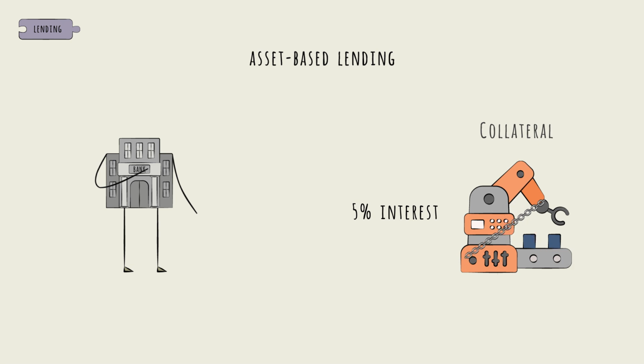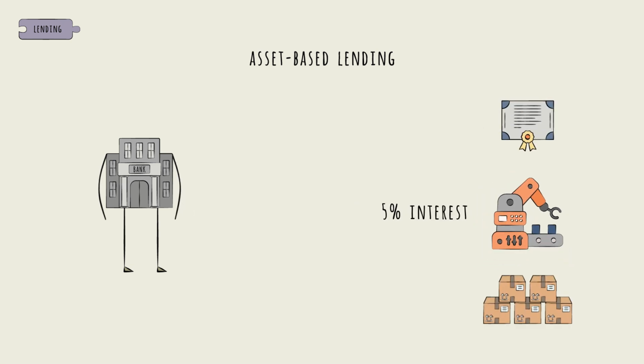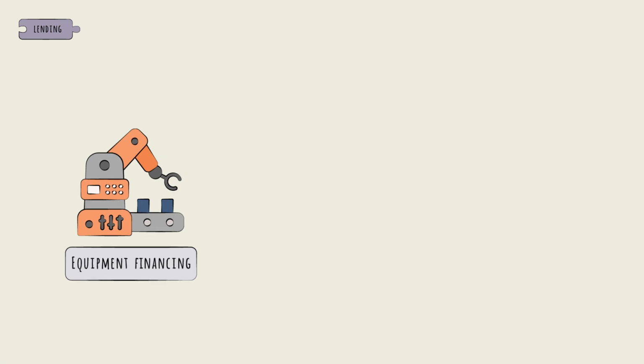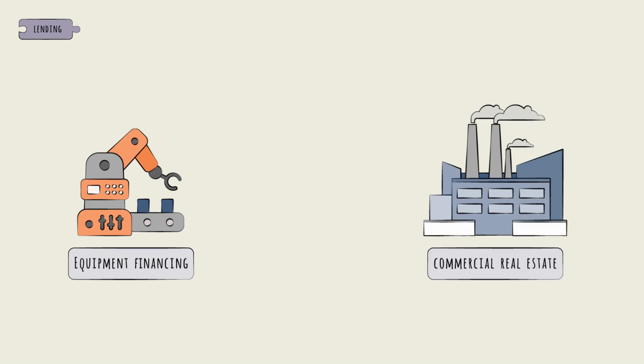These terms are also impacted by the type of asset used as collateral. Banks prefer more liquid assets, such as marketable securities, as opposed to physical assets like inventory or equipment. Equipment financing and commercial real estate loans are common examples of asset-based lending.